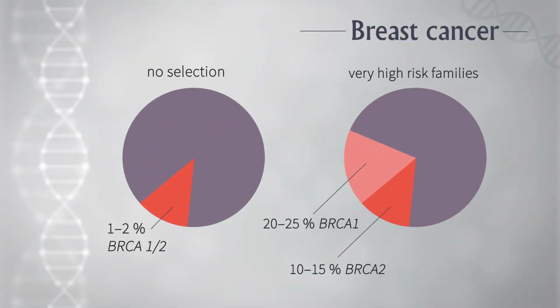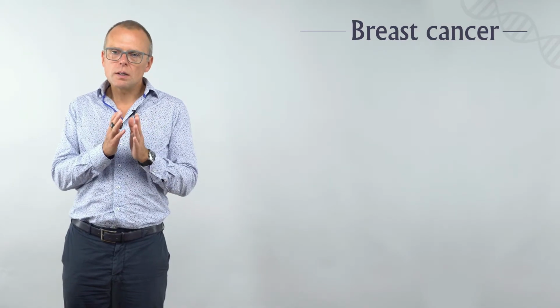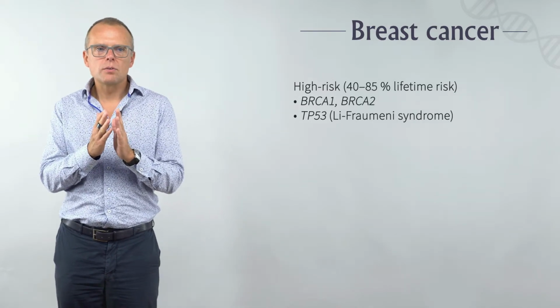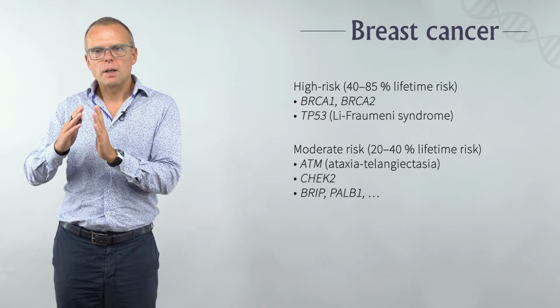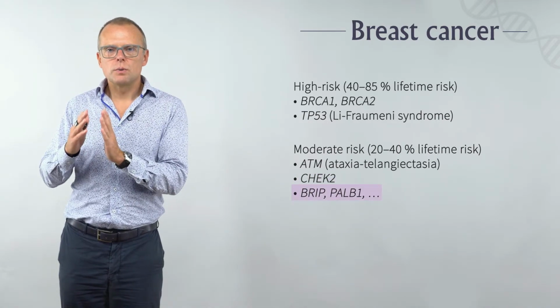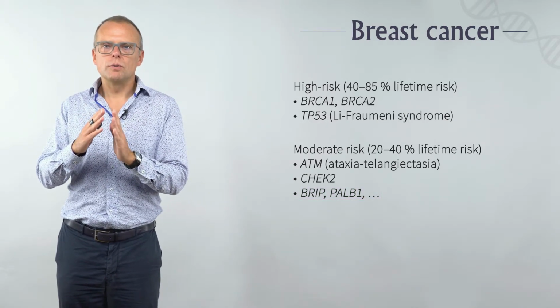Now I'm coming back to this slide. The question is, what is then the other cause of disease? We only see breast cancer 1 and breast cancer 2 in maximally about 40% of the cases. What is the other cause of breast cancer? And not much is known there. On the one hand, we have a few genes that have very small contributions to familial breast cancer, and one of them is the high-risk gene called TP53, which one may know from the Li-Fraumeni syndrome. And then we have a number of moderate risk genes, like ATM, like CHEK2, and then a whole series of rare gene defects that we see in familial cases. But they altogether only account for about 3 to 5% of all the familial breast cases.